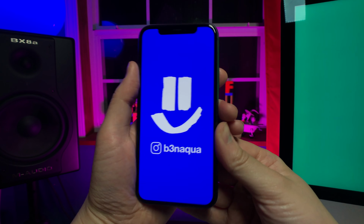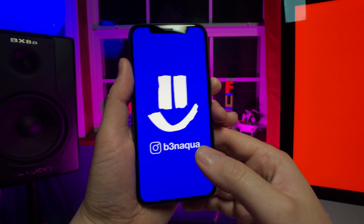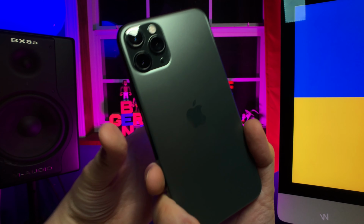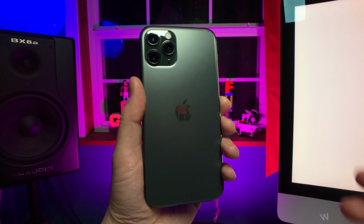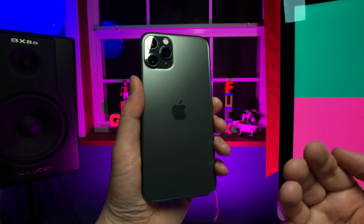Honestly, I think the iPhone 11 is an awesome device. It definitely feels very premium, so don't believe the hype when people say, oh, it doesn't have the frosted back, so it's not a premium phone. I think the iPhone 11 is pretty much an awesome premium device, but the iPhone 11 Pro just has that extra pro feel. I can't really describe it.